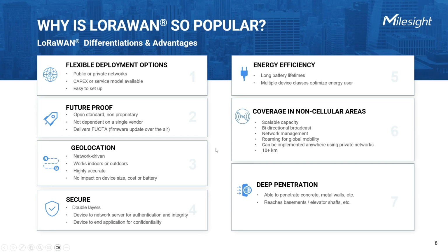Milesight, a global artificial intelligence IoT solution provider. Why we specially focus on LoRa among LPWAN technologies. Differentiators and benefits of LoRaWAN are listed here for you.